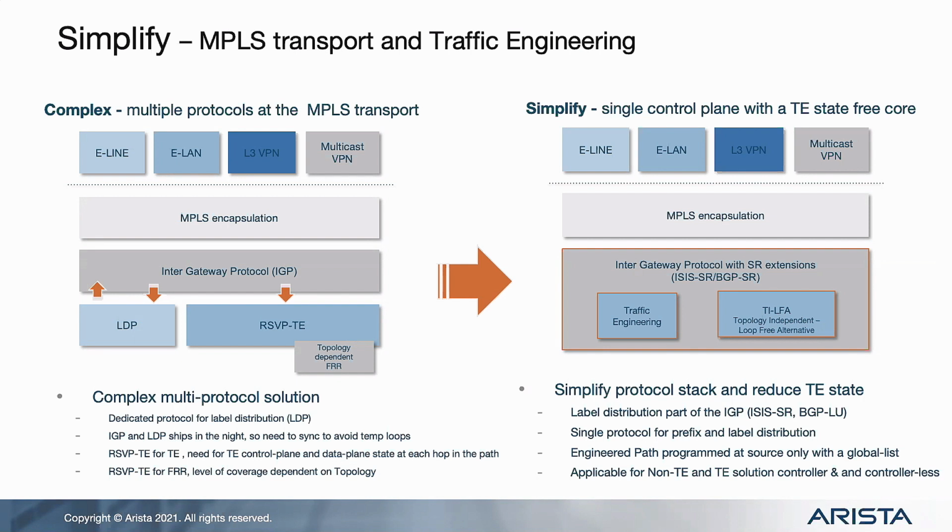If I want to do any level of traffic engineering, rather than LDP, we're looking at deploying something like RSVP-TE, right? RSVP-TE delivers the traffic engineering required, but it's not the greatest scalable solution because the control plane and the data plane state for the TE is sitting in every node, every hop in the path, right? And I would really use TE if I wanted any FRR type functionality, right? So the point being here, it delivers the functionality, but it delivers it across multiple protocols, multiple levels of complexity.